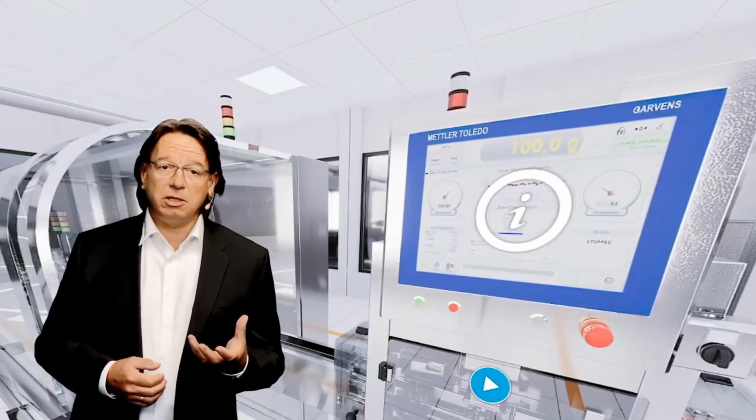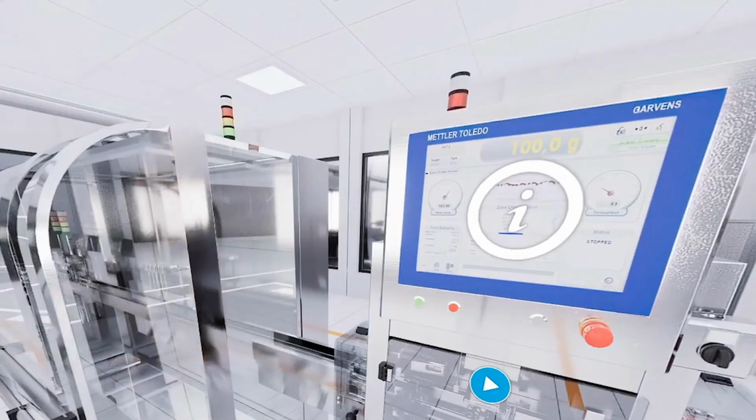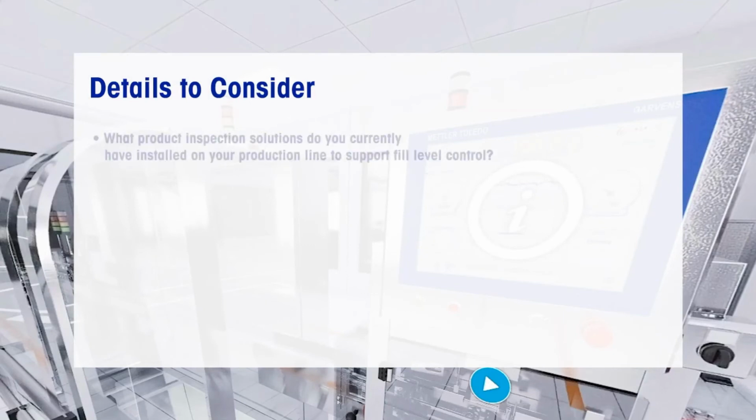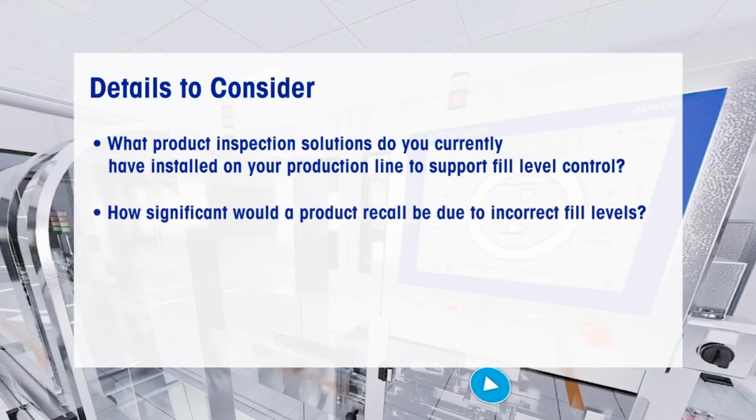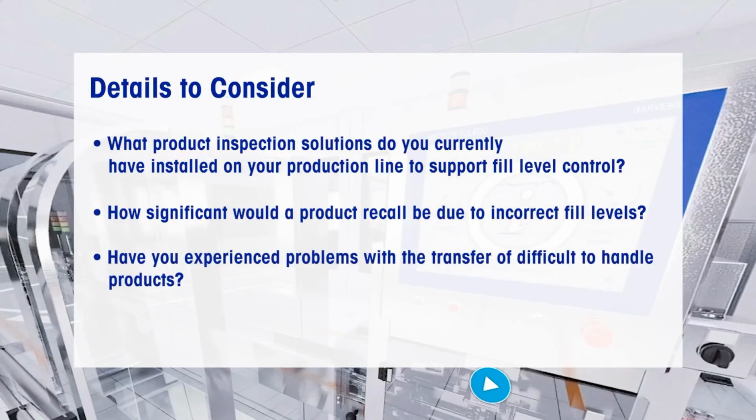Looking now at some details which you shall consider. Have a look at these questions, and if you can say yes to only one question, we shall talk. What product inspection solutions do you currently have installed on your production line to support fill level control? How significant would a product recall be due to incorrect fill levels? Have you experienced problems with the transfer of difficult to handle products?